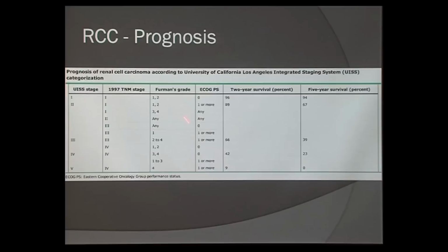The ECOG PS is the ECOG performance status. The ECOG performance status is a scale that we use to determine a patient's functional status. ECOG 0 basically means you're a normal functioning person with no limitations on their activity. ECOG 5 is equivalent to death. So ECOG 4 is somebody whose functional status is incredibly impaired.